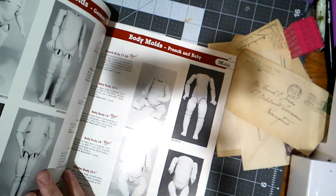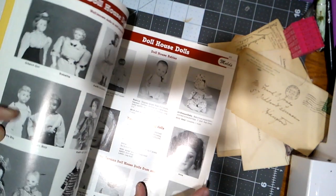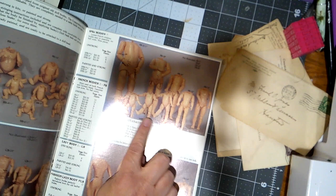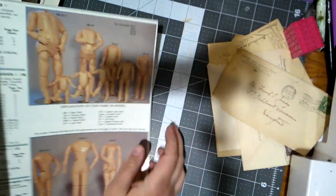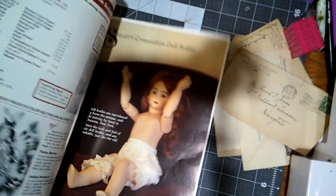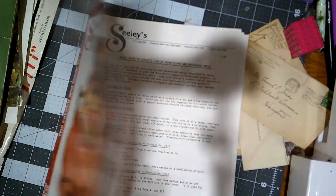Headless bodies! Oh my gosh. Look at this. Look at this. They're like marching. They're coming to get you. Why is that so creepy? Okay, it's time to close the doll catalog.